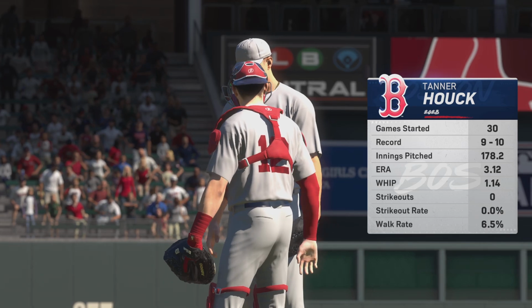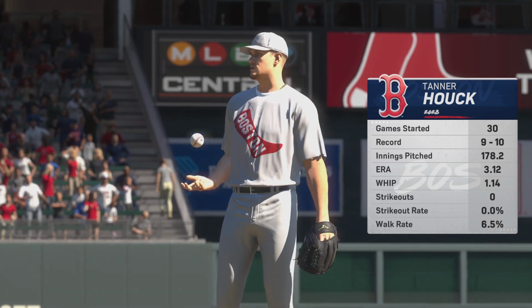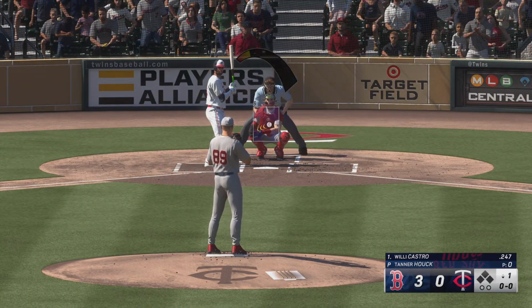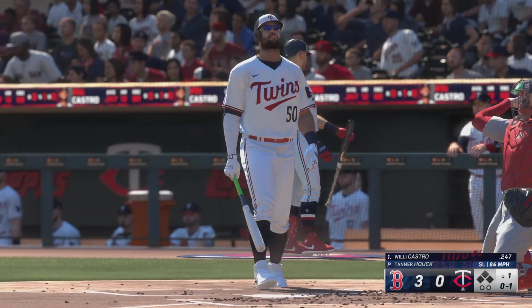Back here with my pal Siggy, and on the hill today, Tanner Houck. Great sinker. Although it's not his primary pitch, it's really a pitch that he can go to. Misses the barrel of the bat, gets ground balls, and lets the defense work behind him. We go to the bottom of the first. Now it's the Twins DH, Willie Castro.